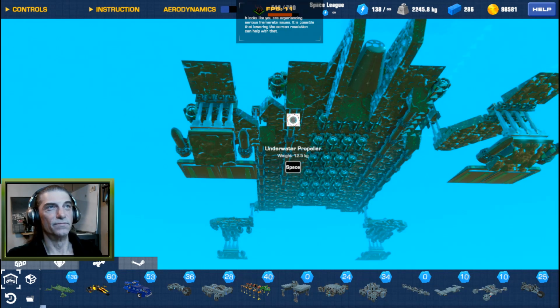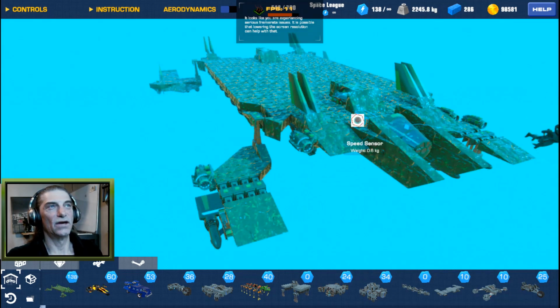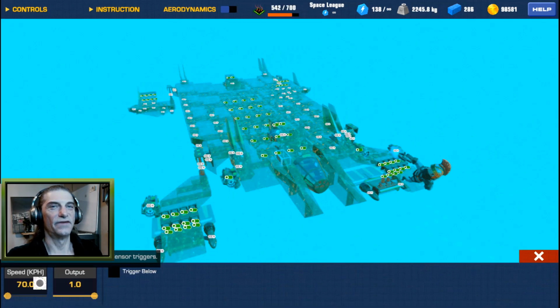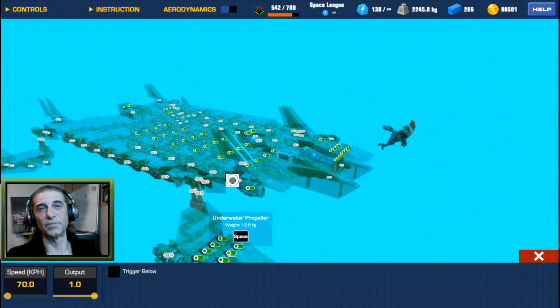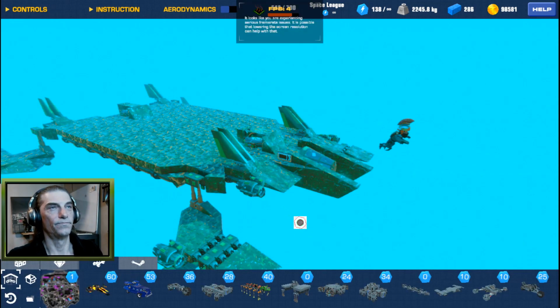And we have a bunch of our water propellers here on either side to keep us going in the water. It also has speed sensors that are set, I believe, to 70 kilometers an hour. That triggers a whole bunch of different things, like all the thrusters on the belly. So they're not going to work in the water, but once we get up to speed, and the only way we can get up to speed is being out of the water. So as soon as we come out of the water and start picking up a bit of speed, those thrusters automatically kick in, which gives us more speed and pulls us up out of the water, which allows us to hydroplane. So let's jump in here and see how she works.